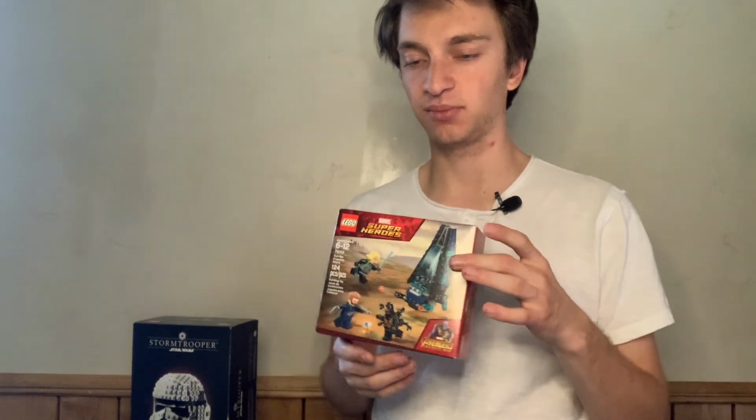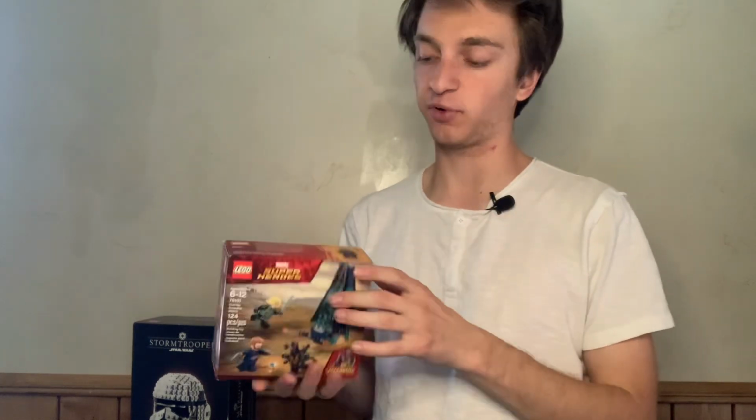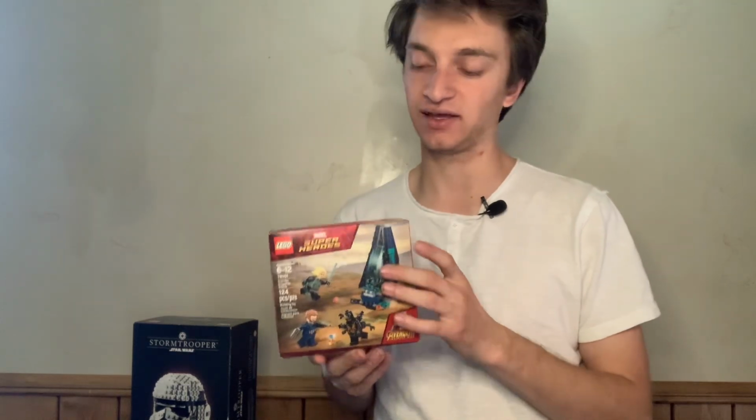This set has done pretty well, though. It's gone up in value, I believe 20%-ish since what I bought it for. So it's been okay, but for a LEGO investment, that's really not great and didn't end up doing very well.